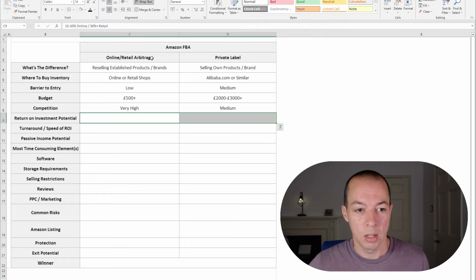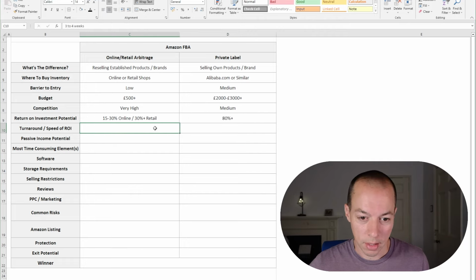Now, return on investment potential. This is something you might see people disagree with in the comments, and it's going to be very much based on people's own experiences. But from when I have done both of these, with online arbitrage, you're probably looking to make anywhere between 15 to 30% return on investment. So for every £100 you invest, you're looking to make that £100 back plus about £15 to £30 of profit.